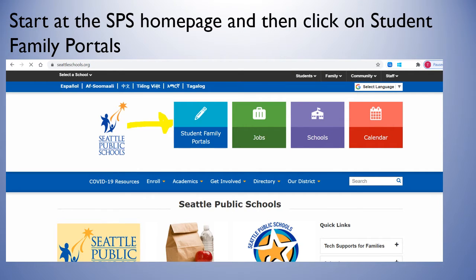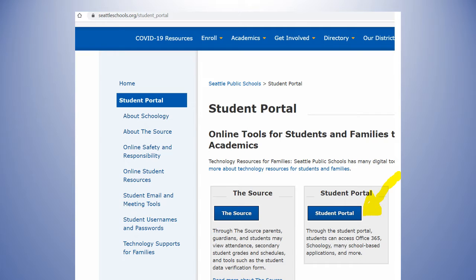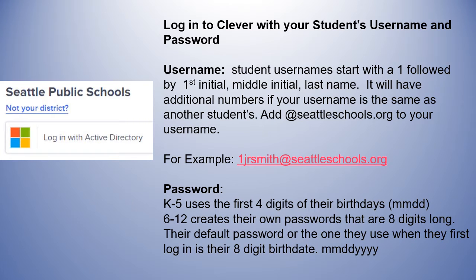You'll start at the Seattle Public School homepage. So that is seattleschools.org, and then you'll click on Student Family Portals. You'll scroll down a little bit to where it says Student Portal, and then you click. Now you're trying to get to a page which is called Clever, where there are lots of resources that your student is going to be able to use throughout their educational experience in the Seattle Public Schools. And so you'll click on where it says Log in with Active Directory.